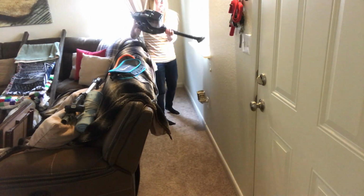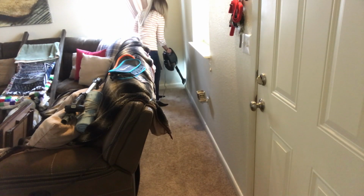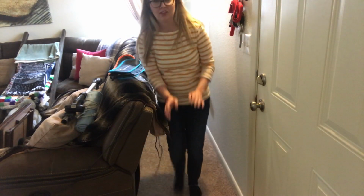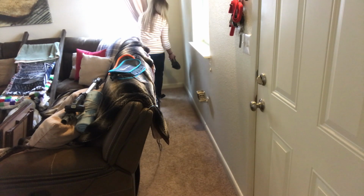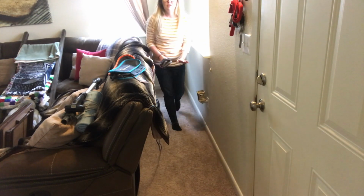I haven't moved this ladder in a very long time, and when I moved it and I went to go vacuum back there, I found a spider and I felt like I almost died. I hate spiders and I didn't want to be that person that yells for my husband to come kill it. So I tried to be brave and do it, and I succeeded, but it was so terrifying for me.